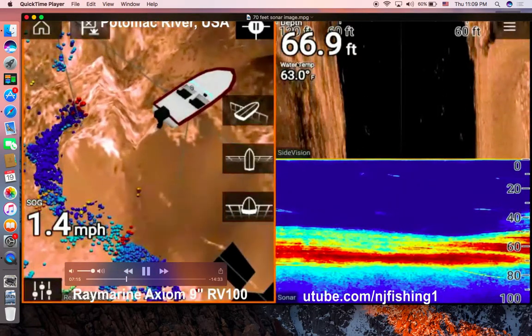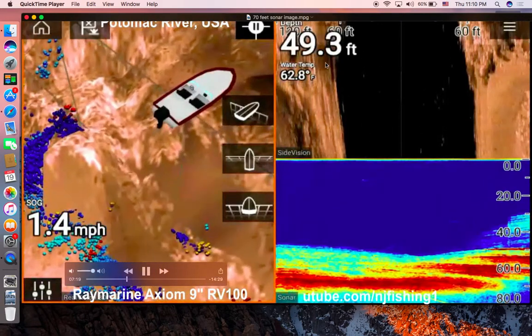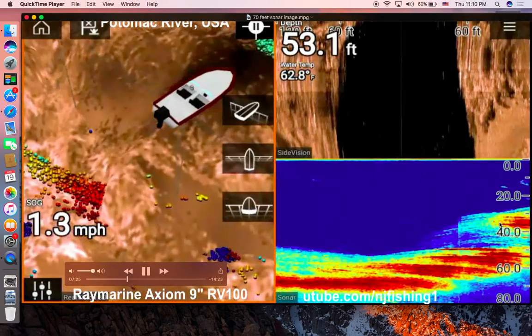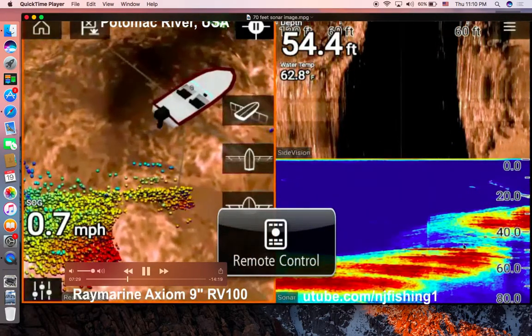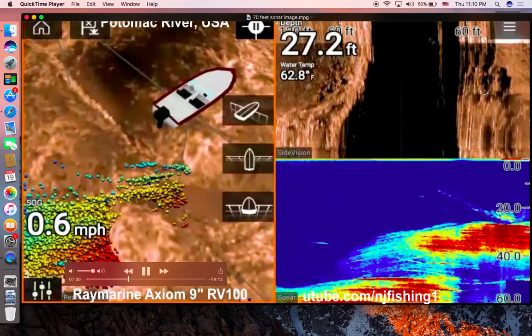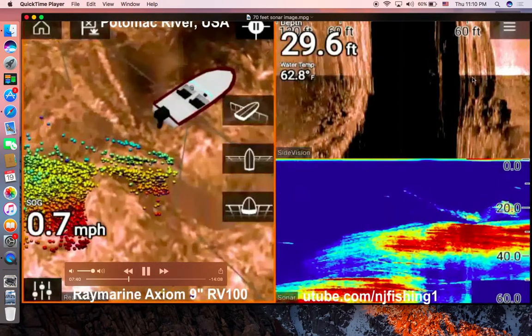Water temperature is 63 degrees. Now let's go back to 49, 53. That's a lot of fish again. Yeah, it's a lot of fish again over here. Oof. See what the side finder is showing? I should really narrow this in.